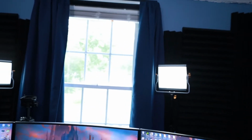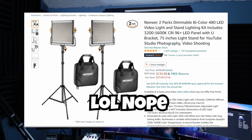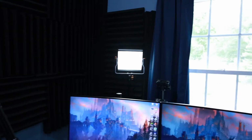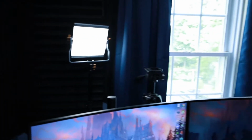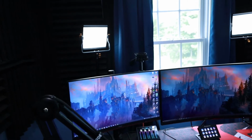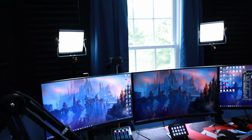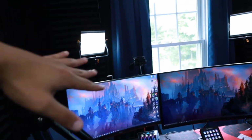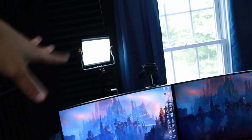So for lighting, I have 2 of the Neewer bicolor panels. I think these go for maybe like 80 to 120 on Amazon. It's been a while since I've checked them out, honestly. With so many different types of products coming out in recent times that are streaming oriented, I really can't say that these are bad, but they're just one in the bunch, you know? There's some that are good, there's some that are worse. These are okay. They're not Elgato key lights, but they get the job done. These are really solid light panels.